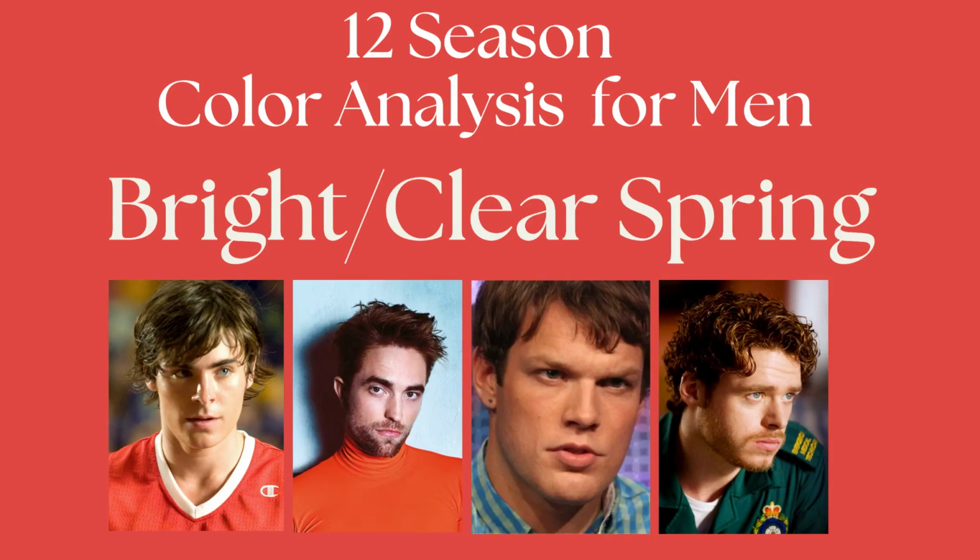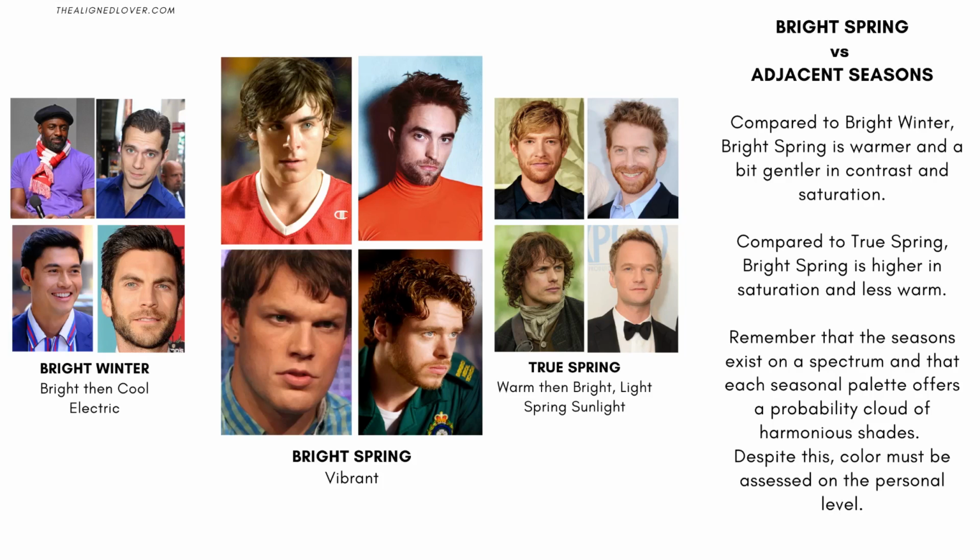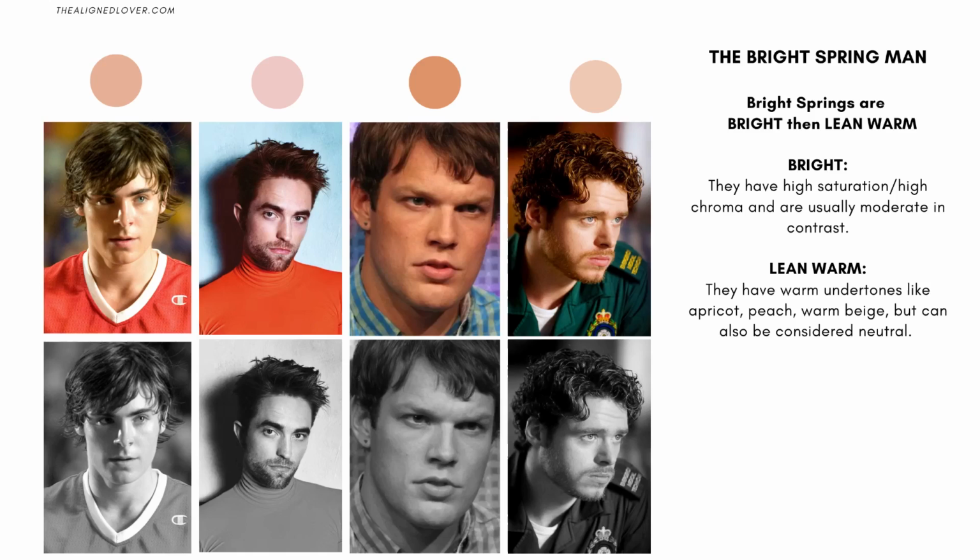We're going through all 12 seasonal color palettes for men. Today we are looking at bright or clear spring. So to give you some context, bright spring sits between bright winter and true spring. It has the kind of electric vibrancy of winter with that gentle warmth of spring. Compared to bright winter, bright spring is obviously warmer. And compared to true spring, bright spring is more vibrant, it's brighter, and it's less inherently warm.